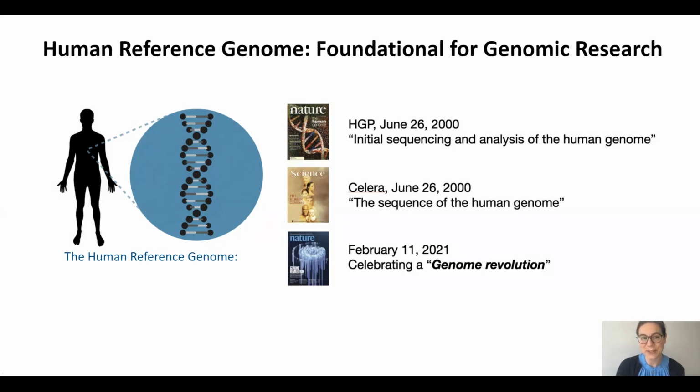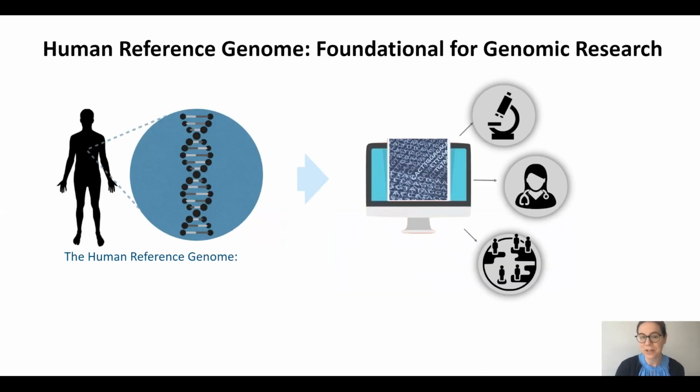Since its release over 2 decades ago, we've made tremendous progress and almost had a genome revolution, where this particular reference genome is centrally positioned in front of all of our basic science, clinical genetics, as well as now our studies of population genetics, or how we vary between individuals in our population and our genomes sampled throughout our body.